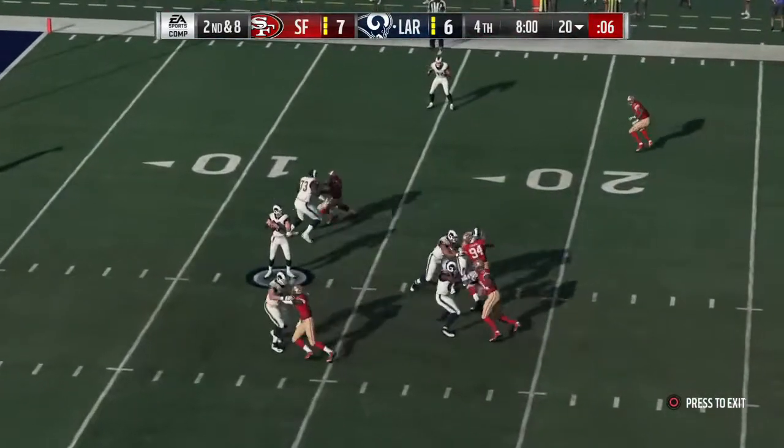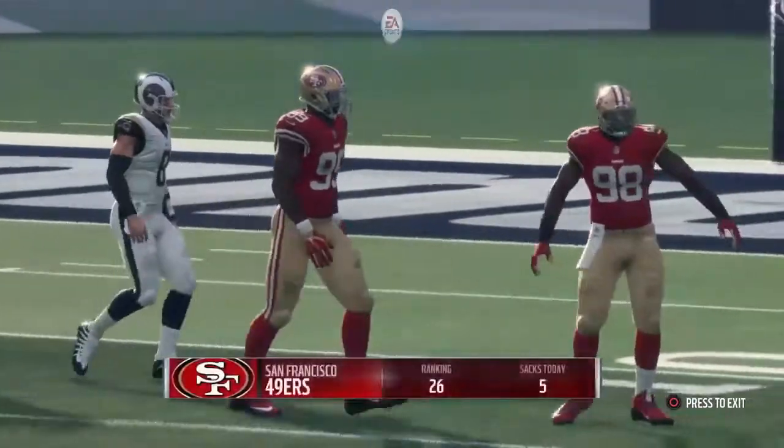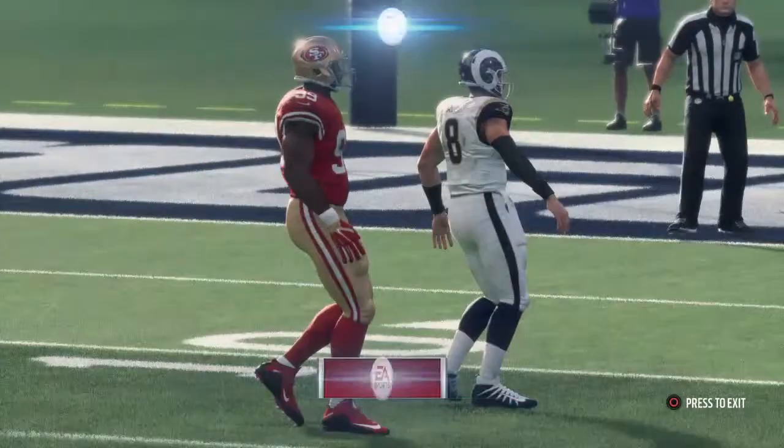To throw on 2nd down, Allen. He's going to leave this for his running back. It's complete. And he'll lose yardage here, back to the 15. It's a loss of 4.